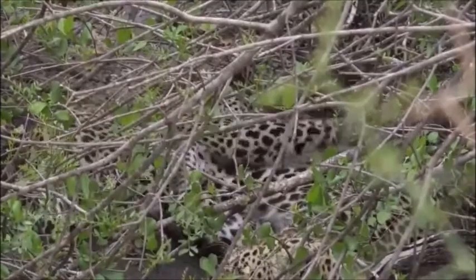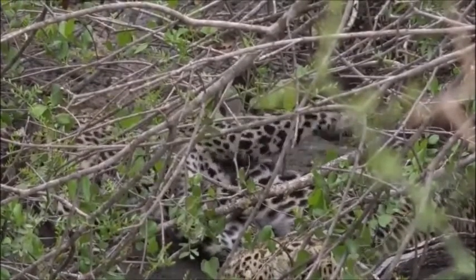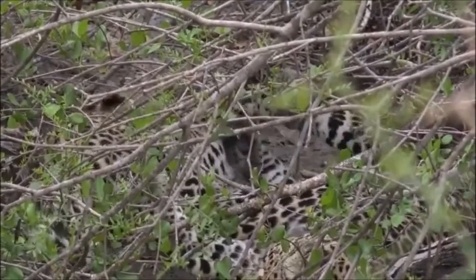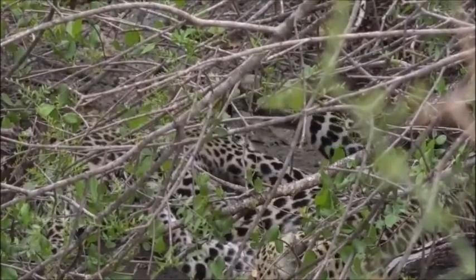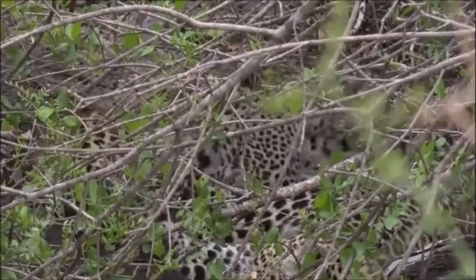So they'll feed on the kill, make it a bit lighter, possibly take out some of the stomach contents, and then decide to hoist it a little bit later, probably before the other predators start becoming really active, like hyena and lions. So she may still hoist it a bit later this evening, not too sure.